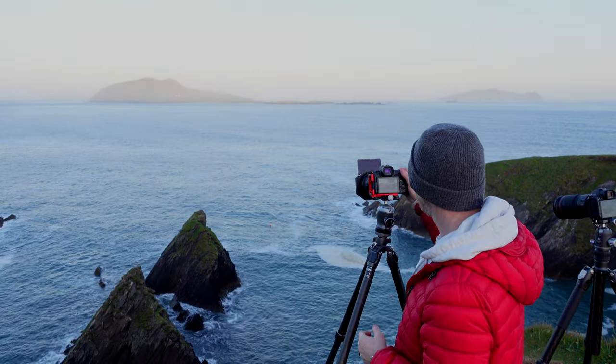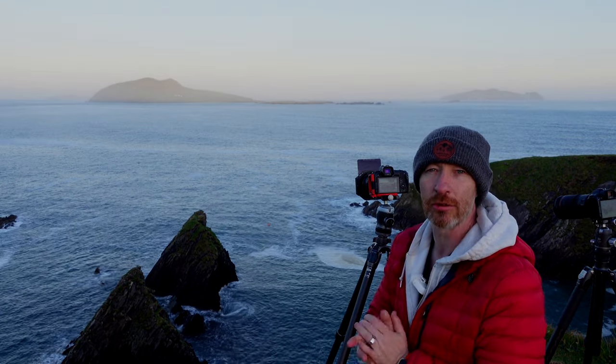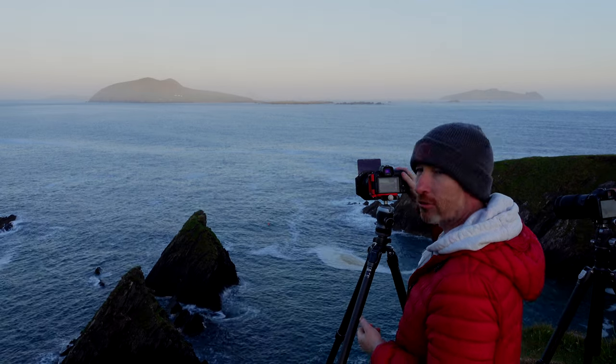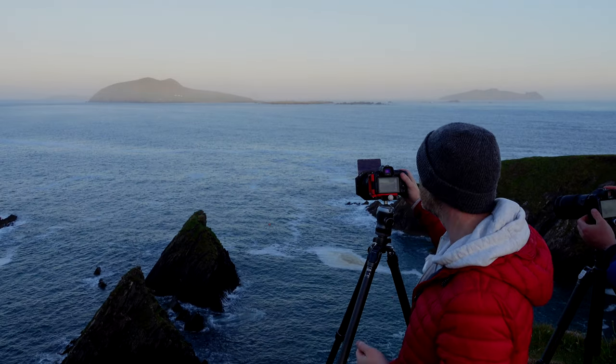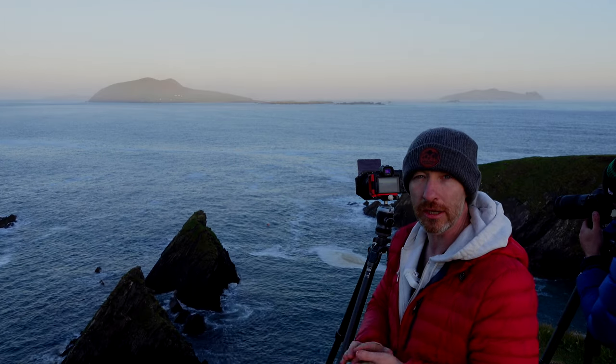Now, I'm changing settings here as well. I'm at f/10, 1/10 of a second, ISO 100, and that's just controlling the light with the 0.9 ND. It's absolutely beautiful here in the morning time. I think it's something that I'd like to do again.